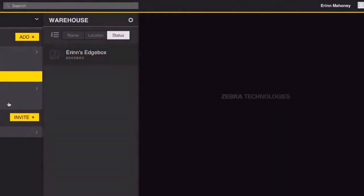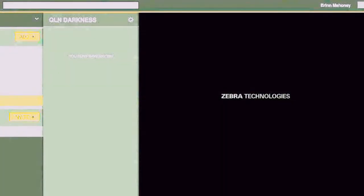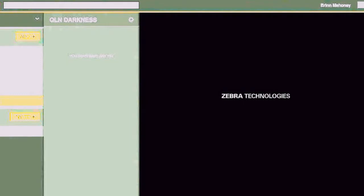You can also create device profiles. Currently, since we are in beta, we are working on the feature. So right now you can add a device profile, but adding it to a particular device is not yet available. But you can also invite members to join your world so that they would be able to see your devices.